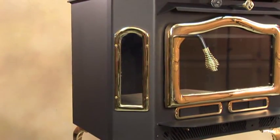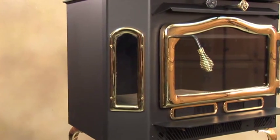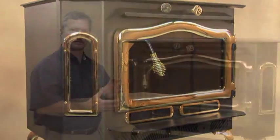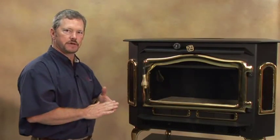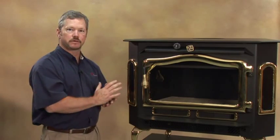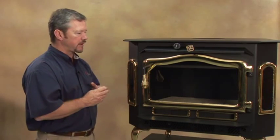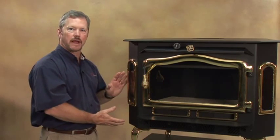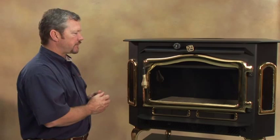On your BBF, you're going to have different trim packages and trim options. As you can see here, we have it in a full gold trim package. The other option is black. You can also do a black cast iron trim package, or you can mix and match those. One of the favorite things to do is to have a gold door and have the rest of the trim package as black. And that looks very, very nice.